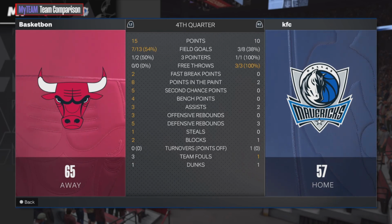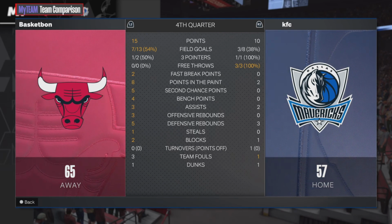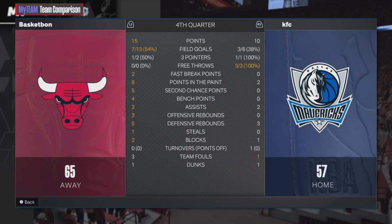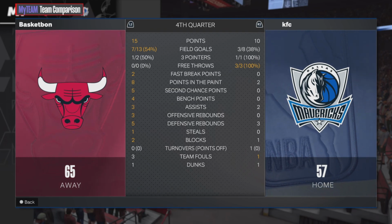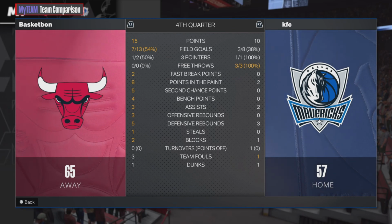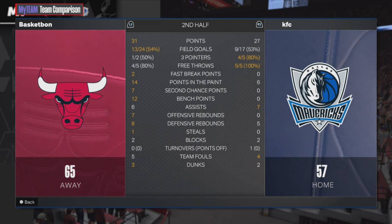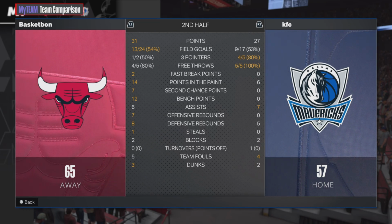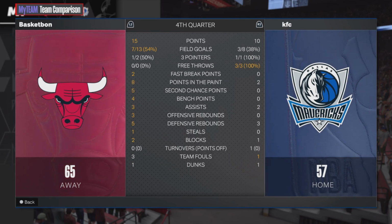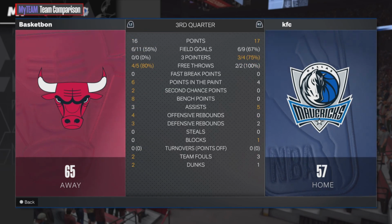I kept with it. And then here we go, the fourth quarter, my quarter, clutch time. Clutch time, online. 54%, 38%. He only had 1 three. He still made it. Second half, outscored him by 4. So I tied the game. Look at that. No turnovers in the second half. Had to play perfect.